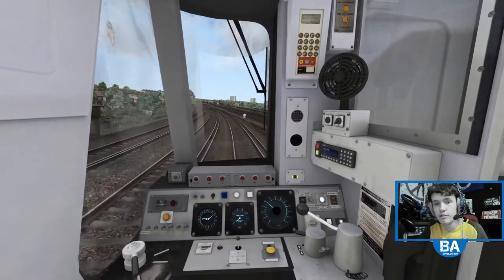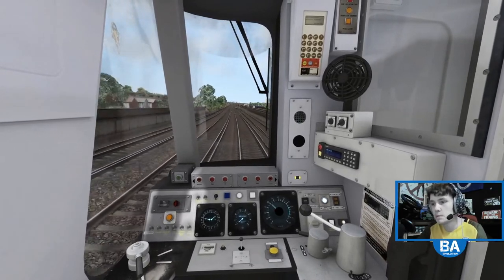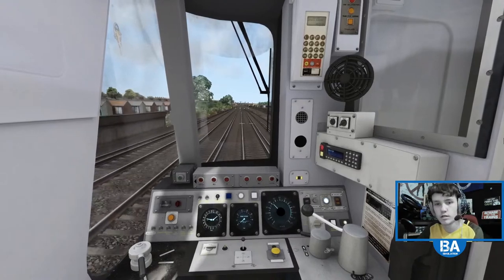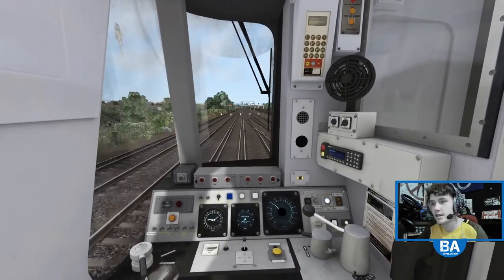Right, okay, well, we'll go on the 387 once we get to Gatwick then. So do half and half. Cool. Gatwick to Brighton, nice.